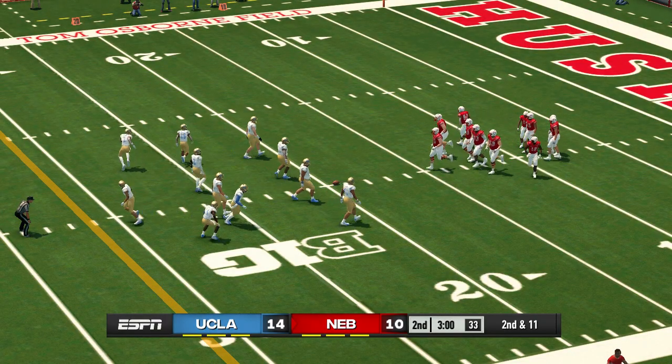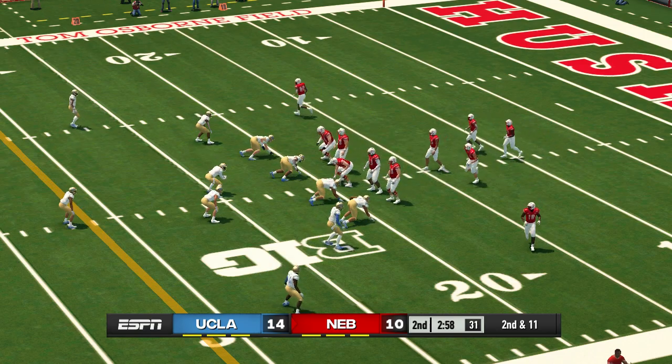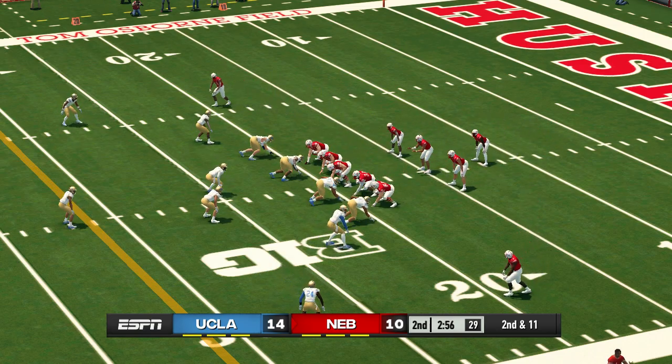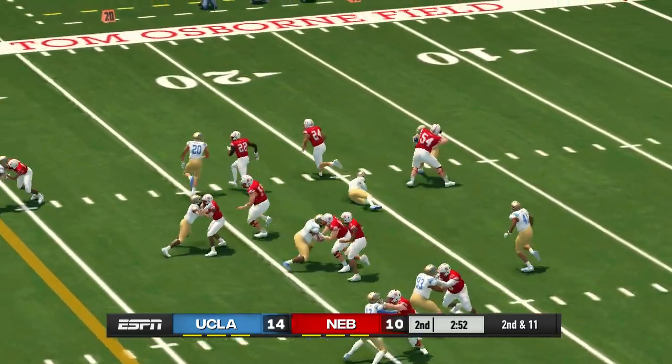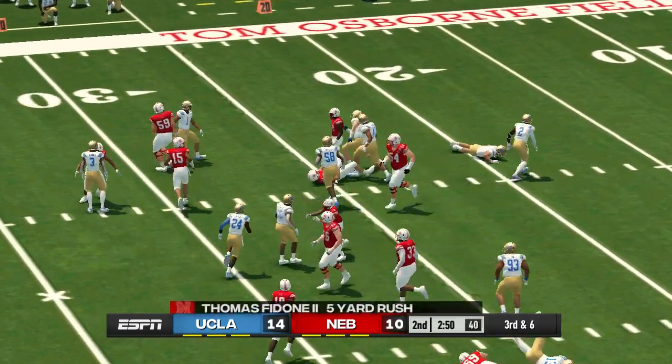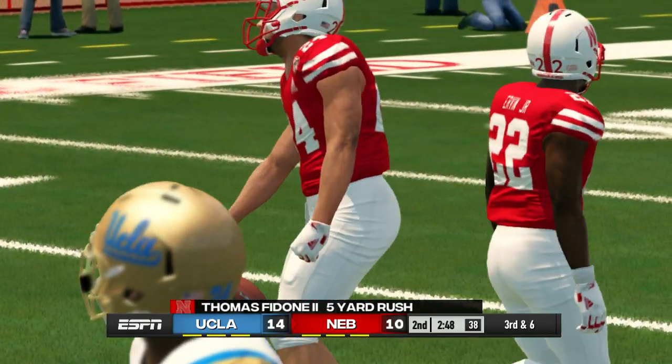It's second down and 11 to go. Ball on their own 20. And he has it on the corner. And he's tackled after positive yardage.